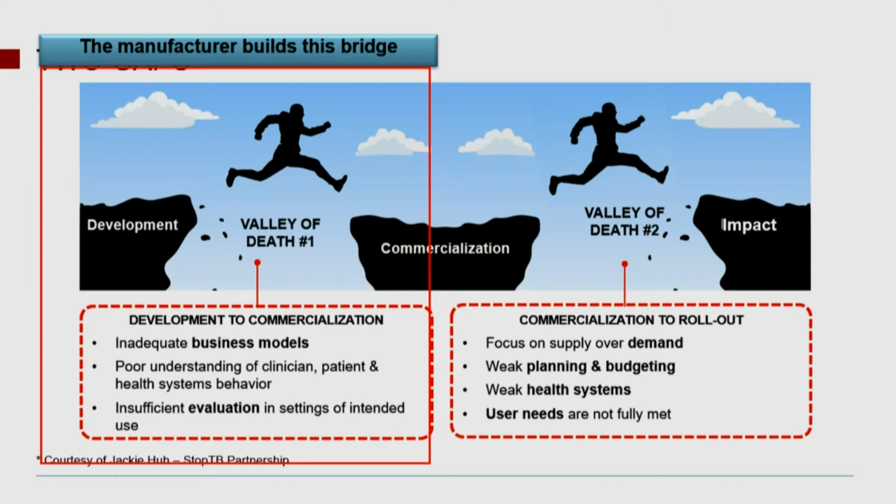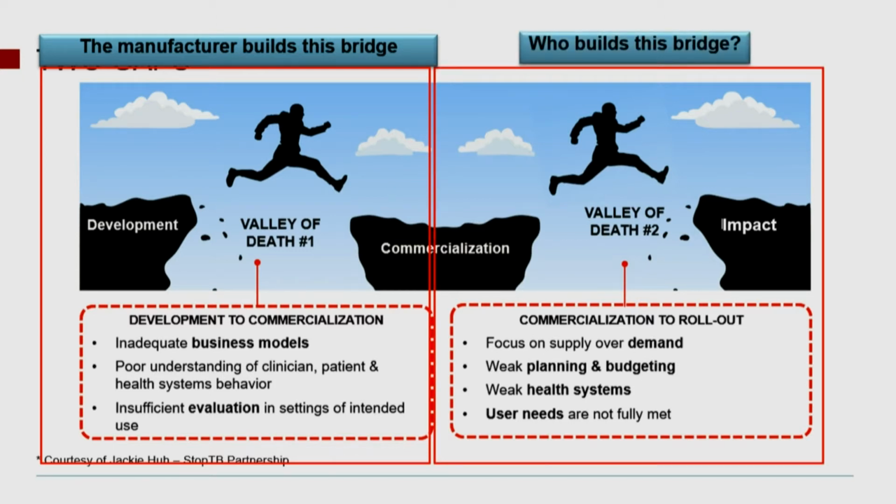The first area is primarily the domain of the innovator, the manufacturer. But the question is who is going to build this second bridge? The manufacturer cannot do all of this. In fact, it is going to need a lot of help.